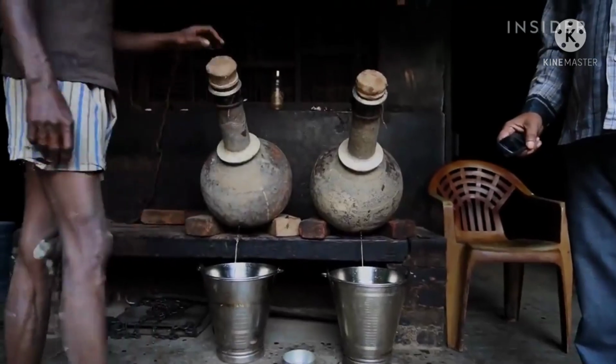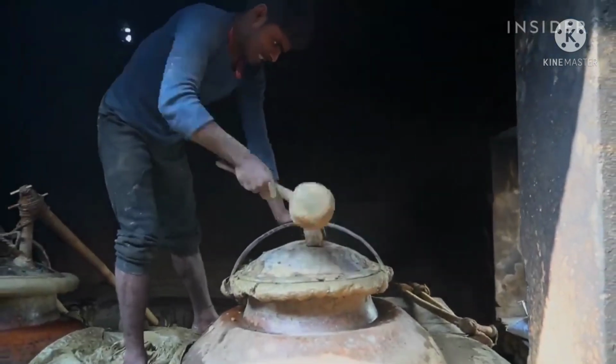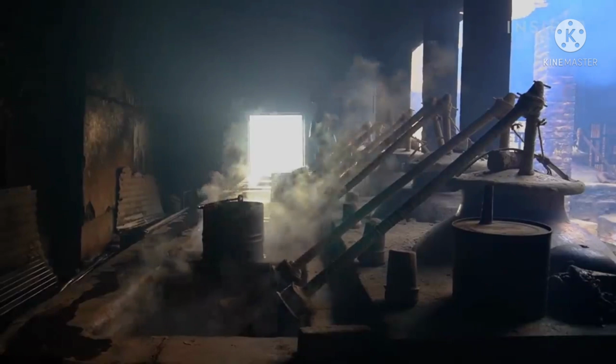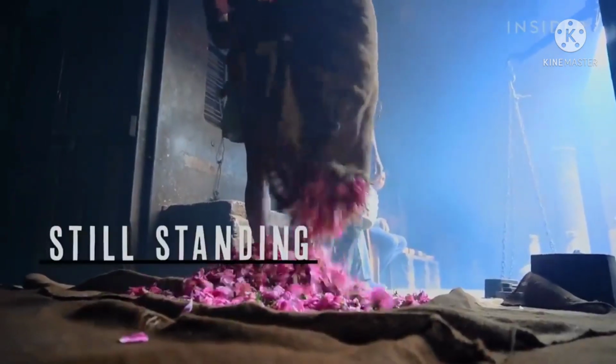But what makes the Attar so special is also what is leading to its demise. The time-consuming process is hard to sustain. We visited India's perfume capital, Kannauj, to see how this craft is still standing.